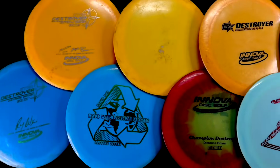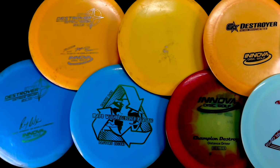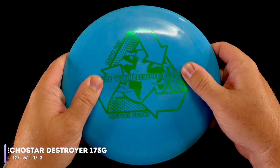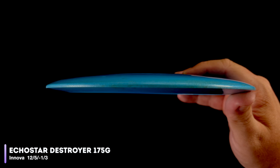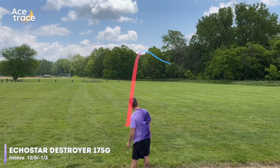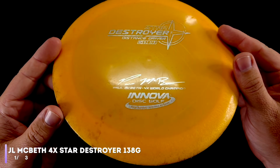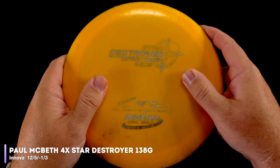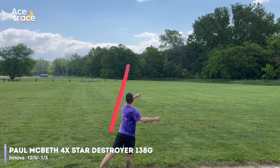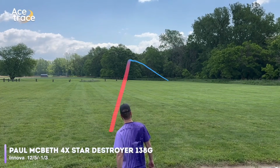And here they are. 8 different destroyers in a variety of plastics and weights, because not all destroyers are created equal. For example, there are the flippy destroyers, like this Echo Star destroyer. Echo Star is Innova's recycled plastic, and despite being max weight, this particular destroyer is super understable. This Paul Macbeth 4-time Star Destroyer is quite understable for a different reason. One is that it's quite well used, but perhaps more importantly, it's the lightest destroyer we've ever found, 138 grams.